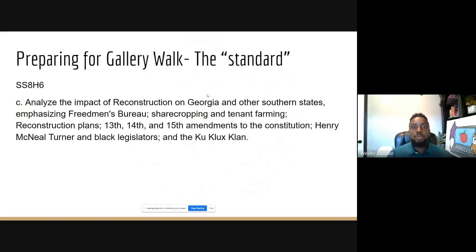So how would you prepare for a gallery walk? Well, we always start with our standard. I understand that your standard will be different from whatever state or district you're coming from, but this is the gallery walk standard. So if I'm looking at how am I going to produce a lesson on social studies, 8th grade history standard number 6, SS8H6. That's a Georgia Standard of Excellence.